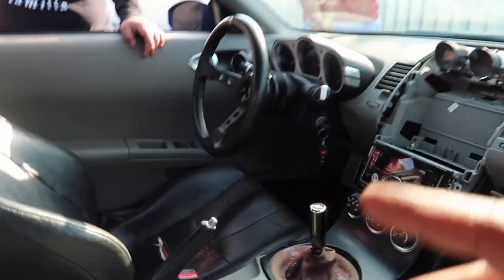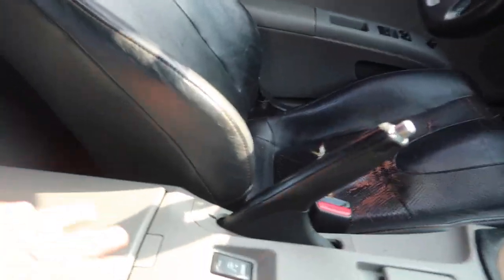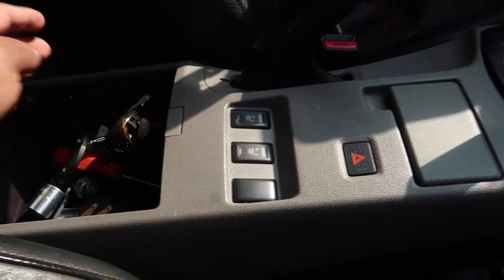They don't have a horn. Or at least a little pad for this. Oh yeah, it doesn't come. Check in here. Oh look, there's a horn right there. Does it work? I don't know. We'll try it out in a little bit.